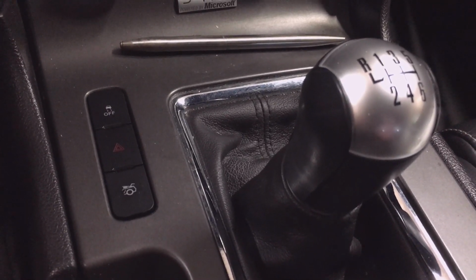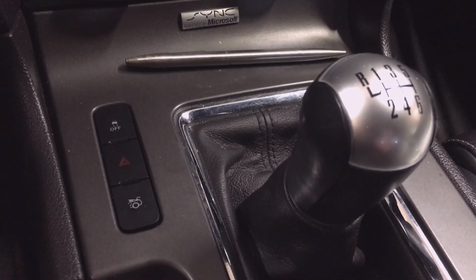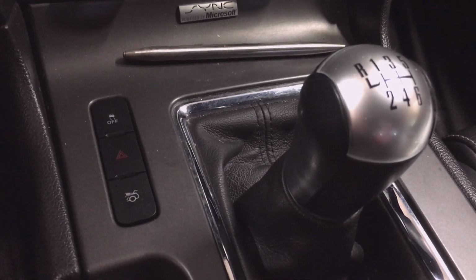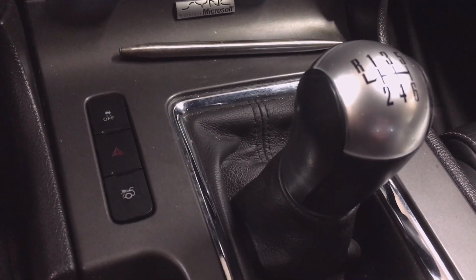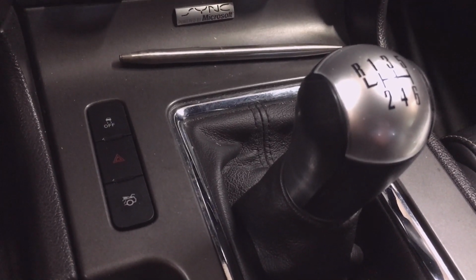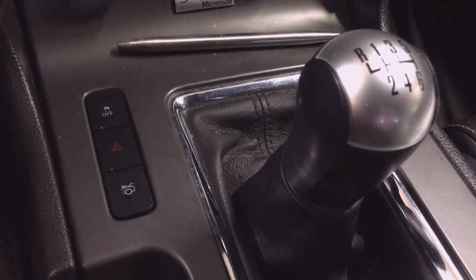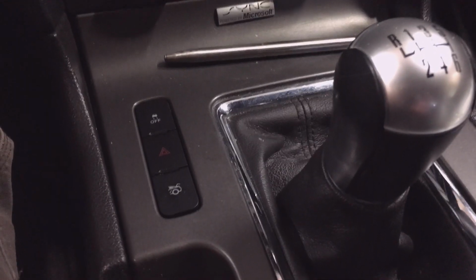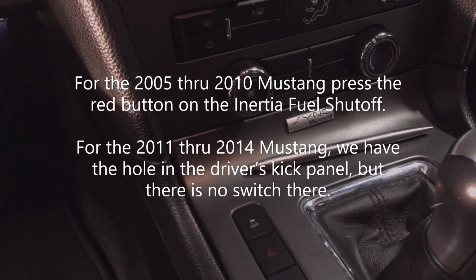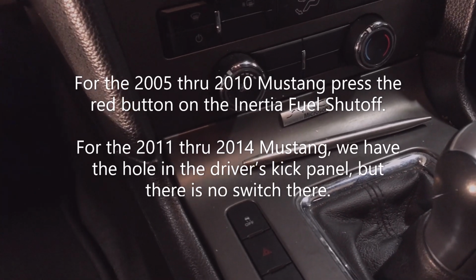If you were in an accident that deployed the airbags, your Mustang is probably not drivable. But if you inspect your car and determine that you can drive it and the engine will not start, the fuel cutoff switch or the Inertia Fuel Shutoff Switch, different names for different model years of Mustangs, has been activated and you need to take the following steps. On the 2005 to 2010 Mustang, press the red button on the Inertia Fuel Shutoff Switch.